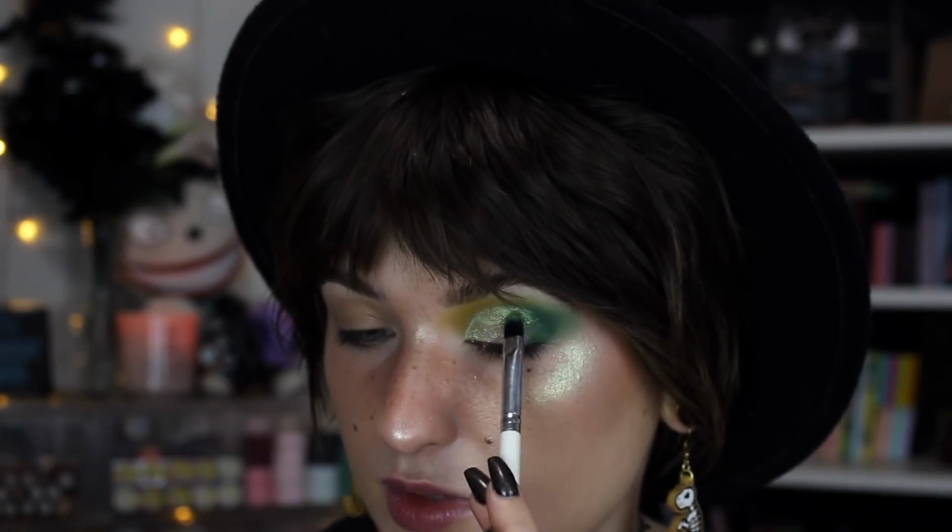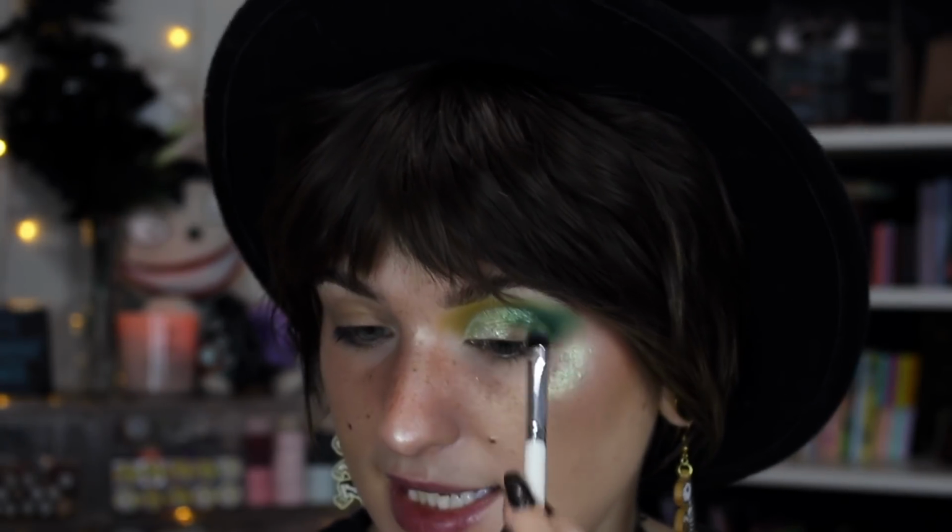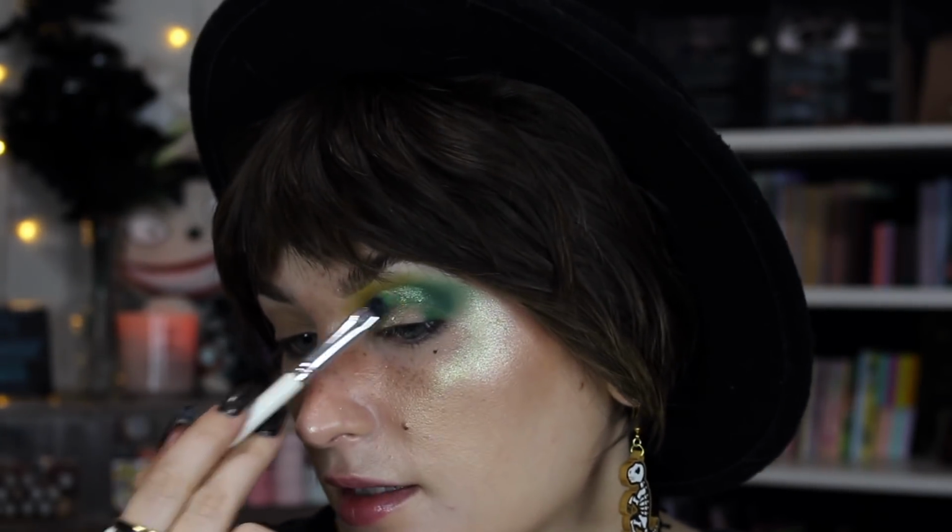So I'm gonna put some extra emphasis here in this first third of my lid, because when I do a couple shimmers across the lid, I like to lay it down in a diagonal. I think it looks cute and it blends really nicely. So I just kind of put more here in the front and taper it up to that skinny top part. Just like that.